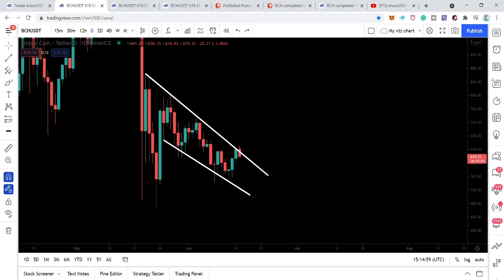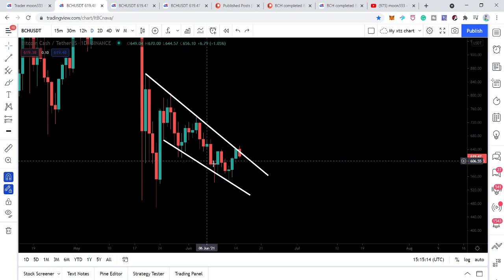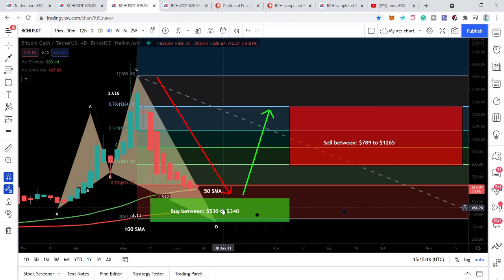Therefore, if we have a closing above this level, then there will be strong chances. However, if it is rejected, then we can expect another move to the downside to this support. And in this situation, if the price action moves down to retest the support of this falling wedge, then we can have another chance to buy from this dip, because you can see that it has completed this bullish shark pattern on the 4-day chart.